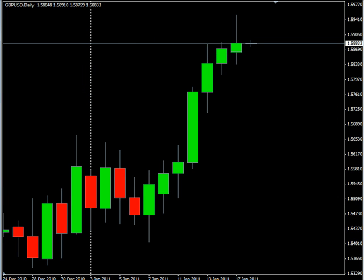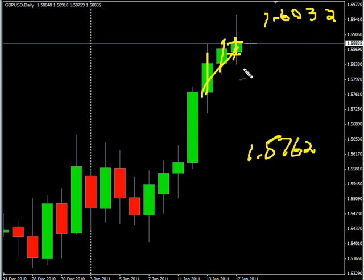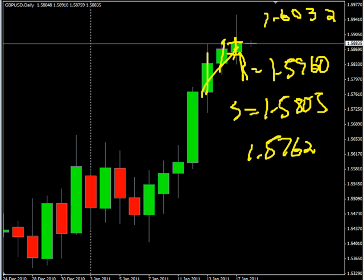Now the pound US dollar pair, this pair moved to the upside, did pull up high but pulled back, moved higher, pulled back below the previous session's high. Looking for it to continue moving to the upside, although if you notice we have had smaller and smaller ranges up from open to close over the past 3 bars. Look for this pair to potentially go as high as 1.6032, possibly as low as 1.5762. Look for some resistance around 1.5960 and look for some support around 1.5805.